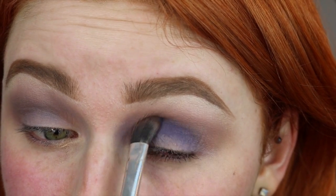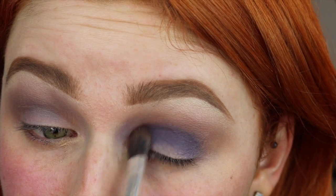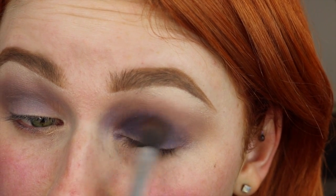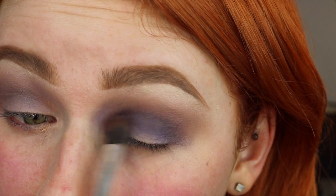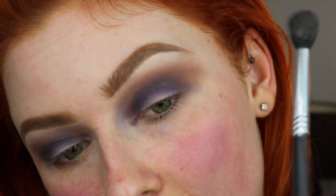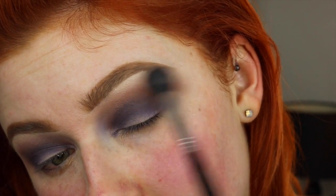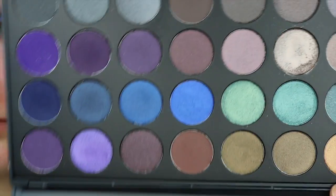And then I'm going to take this brush, which is like a really cheap one from eBay. I remember it was in a pack of 7, so just type in eBay "pack of 7 eye brush set". So yeah, I'm just taking that Duchess shade again and placing it mainly in the socket, not taking it any higher, and then going back in with my Sigma E40 and just blending everything together.